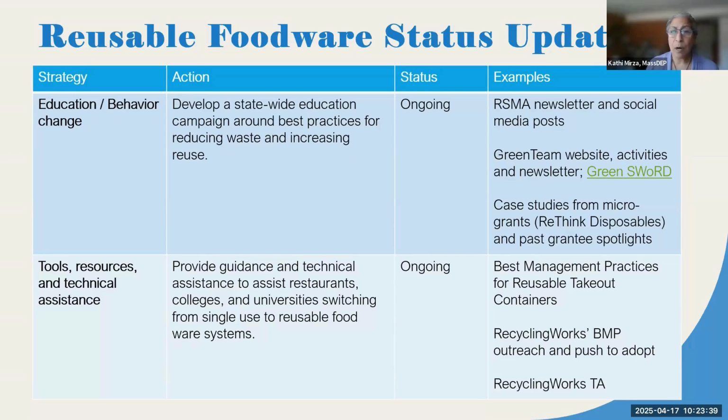Our Recycle Smart Massachusetts team, of which Leah and Janice are a part, as well as Kathy Dudnoff. If you're not familiar with Recycle Smart Massachusetts, that's the platform that we use for much of our outreach and educational initiatives for all things, both recycling and reuse. They create a newsletter, so we have used that outreach tool several times, as well as social media posts to promote the use of reusable foodware.